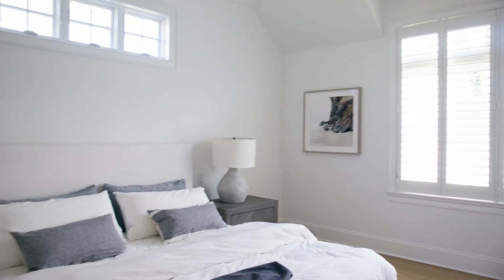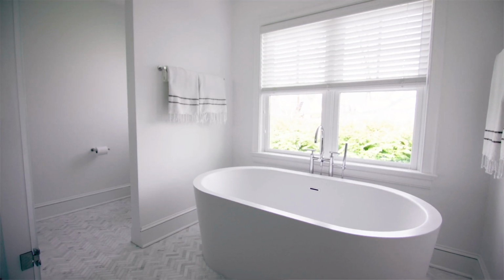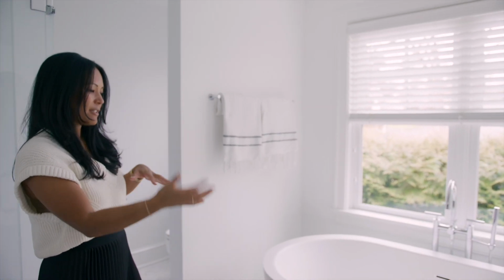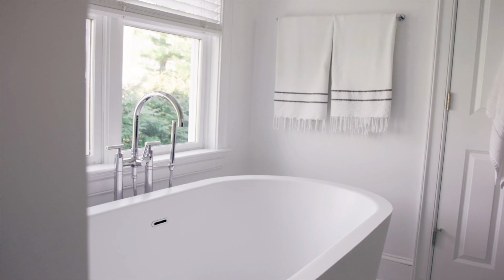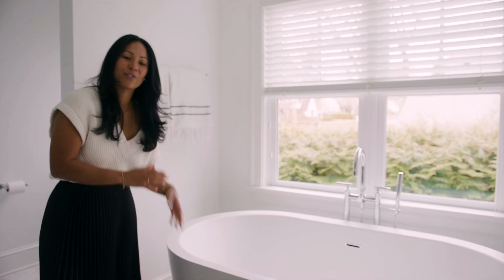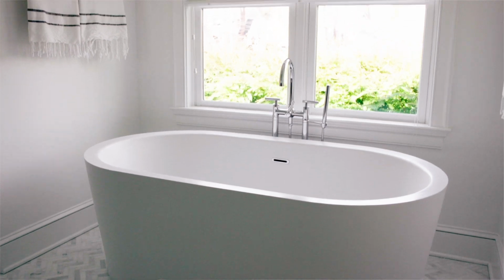Over here we have the primary bath, and this bathroom is really simple. It's very clean, very minimal. I love how the tub has this very curved shape with a flat top, again mixing curves and straight lines whenever you can. And most of all, it's a matte finish. So I always love a matte finish versus a polished glossy tub.